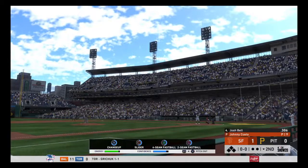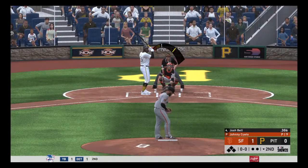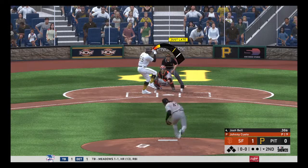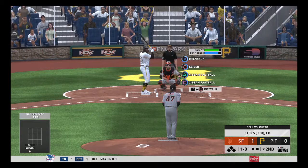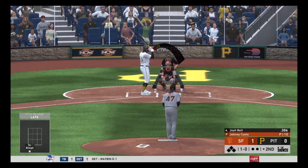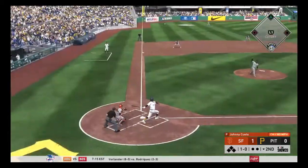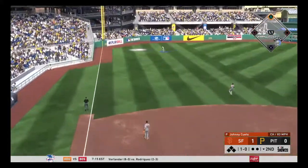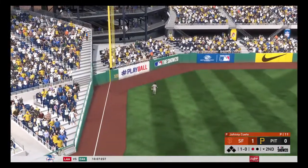Stepping in, Josh Bell. He's set to lead off the home half of the second. First pitch coming. Here it is. 1-0. Skied in the air to straightaway left. Back goes Yastrzemski. He's there and records the first out.